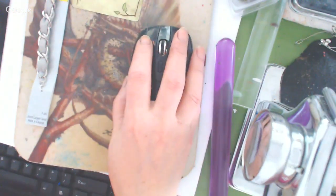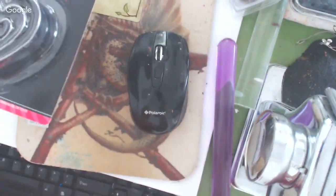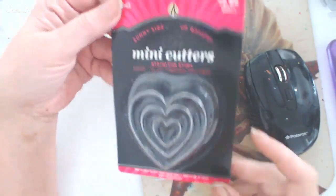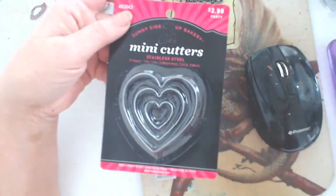But there are a lot of other things where you can cut your costs, and this is something I wanted to show you. For example, when it comes to cookie cutters, let me see if Hangouts will let me switch the cameras, hopefully, so I can show you. Okay, it does. If you go to your local craft store, look in the sugar crafting section.